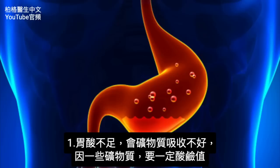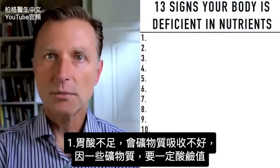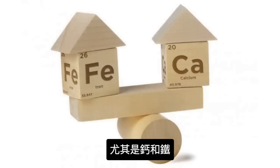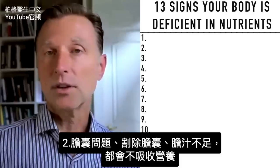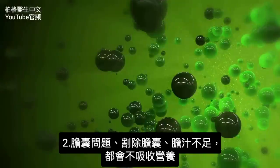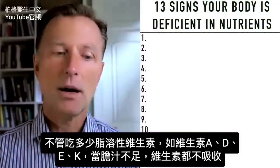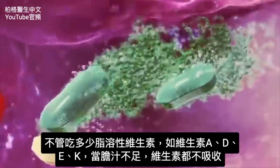If you don't have enough acid, you can't absorb minerals that well because certain minerals need a certain pH to be absorbed, especially things like calcium and iron. Another way you could be deficient is there's a problem with your gallbladder, or you don't have a gallbladder, or you're deficient in bile. So then it doesn't matter how many fat-soluble vitamins you take, like vitamin A, D, E, K. Without that bile, it can't go into the body.